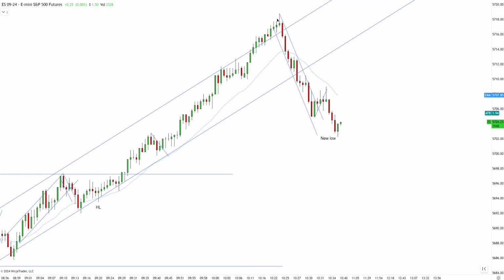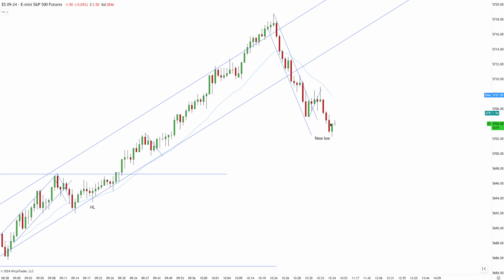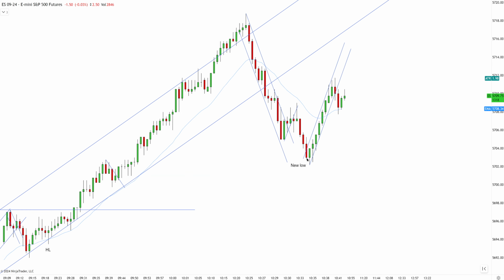Now I cannot go long since we're below EMA. I expect a new high of the uptrend, but I need to see the push above EMA, the resumption of the bullish momentum, to understand that the buyers are in the market and we're about to get the new high. So as long as we're below EMA, I cannot go long just yet. Okay, so we have a nice push above EMA.